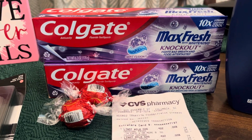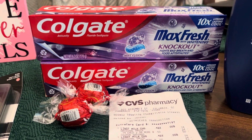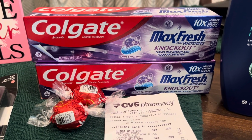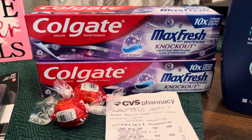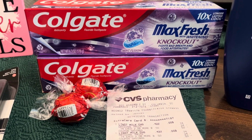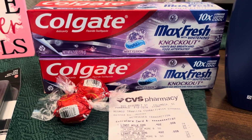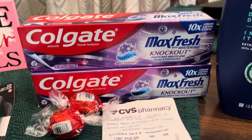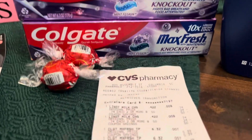Here's what I did. When you go, make sure you look, see if it's tagged. I did check it in my little CVS app, and I checked it in Ibotta. But I'm noticing when I get home, that's why more didn't come off of this. These are 2 different sizes, and I'm going to check this out again. So anyway, I got these.